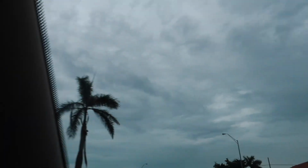Miami, it's gloomy as hell today, as you guys can see. Not a damn cloud out, sunshine, nothing. So yeah, we're on the way to tune. Let's see how much power that PRL kit makes on that car. And yeah, let's do it.